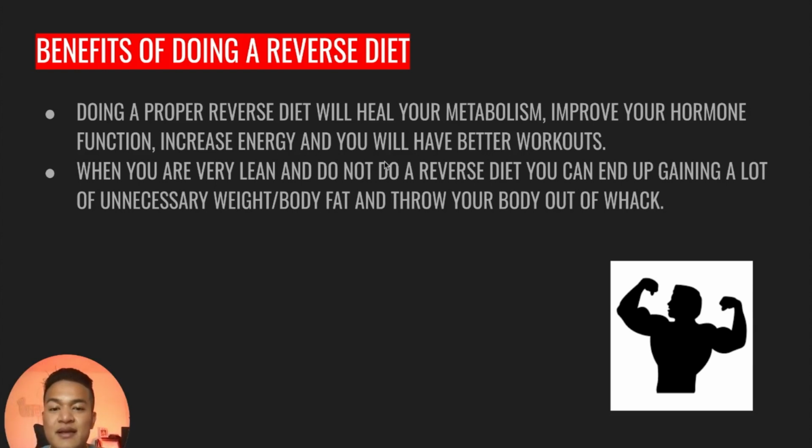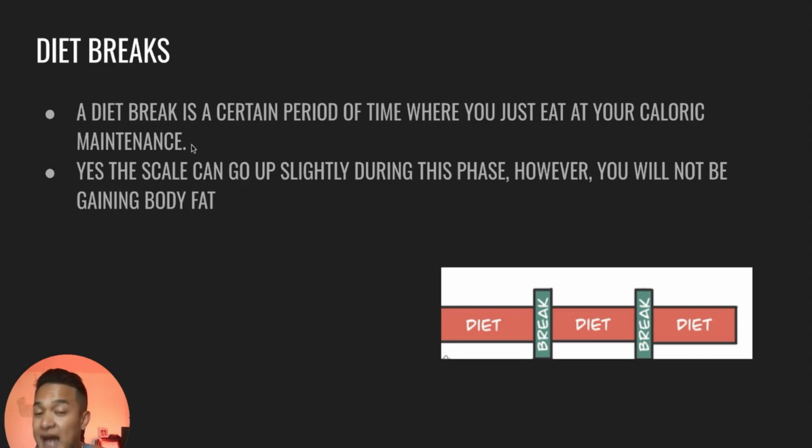When you're very lean and do not do a reverse diet, you can end up gaining a lot of unnecessary weight and body fat and throw your whole body out of whack. Diet breaks. This is something that we use with a lot of our weight loss clients, right? A diet break is a certain period of time where you just eat at your caloric maintenance. Yes, the scale can go up slightly during this phase. However, you will not be gaining body fat. I'm going to have a few examples, but this is how it looks right here.